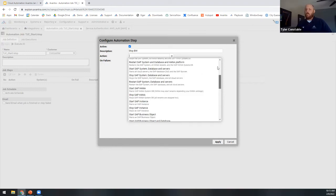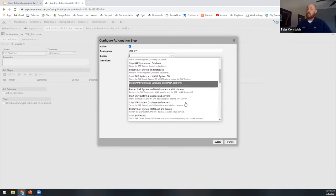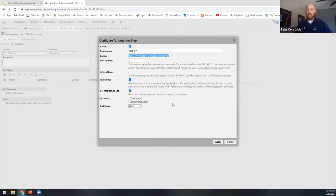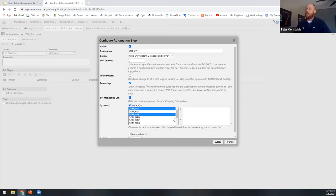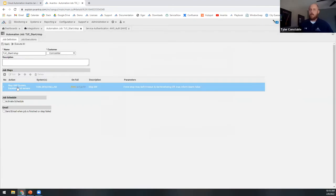What we need to do for this particular situation is pre-built in Avantra, and that is just stop our SAP system, the database, and the AWS server. So I'm going to come in here and select those two systems, right? Now, when it comes to Avantra starting and stopping systems, it could be one system, it could be 1,000 systems, doesn't matter. And if this particular step fails for stopping BW, I want to retry. And I now have my first step here.